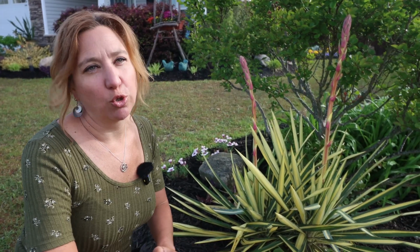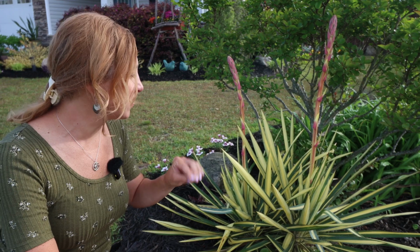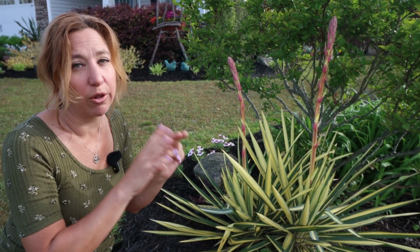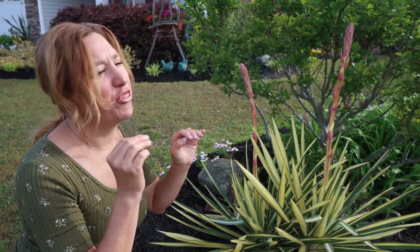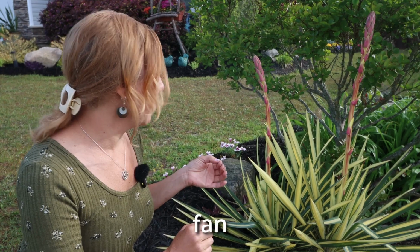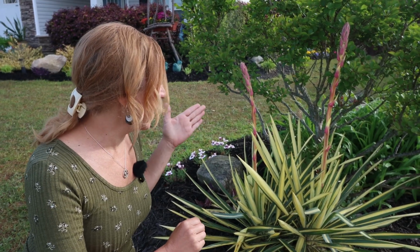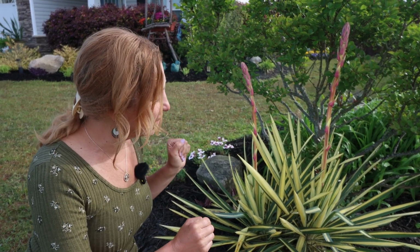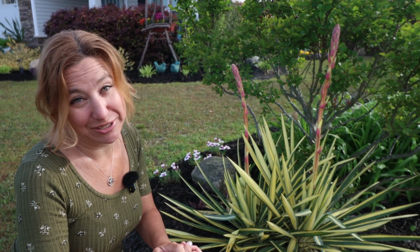So this right here is the golden sword yucca, and the cool thing about the yucca, even though I say all the time it's a great feature plant because it's evergreen, so we have this gorgeous yellow color all the time. Hello, look at these flowers. I am not the most tremendous fan of the yucca flower, but the coloring right now is really striking. So adding a little pink into the variegation we have going on, I'm a fan of that. I'll show you what the flowers look like once they open up.